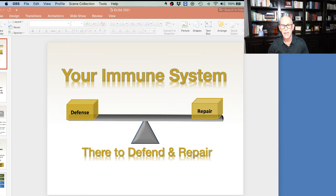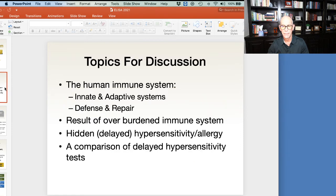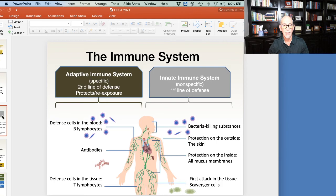And so you see this teetering balance between defense and repair, which is so important that we understand how the immune system is there for us to defend and repair. We're going to discuss the human innate immunity, the human defense and repair systems. We're going to talk about the result of an overburdened immune system, what happens, hidden delayed hypersensitivities and allergies, and a comparison of delayed hypersensitivity testing that's available out there for you today.